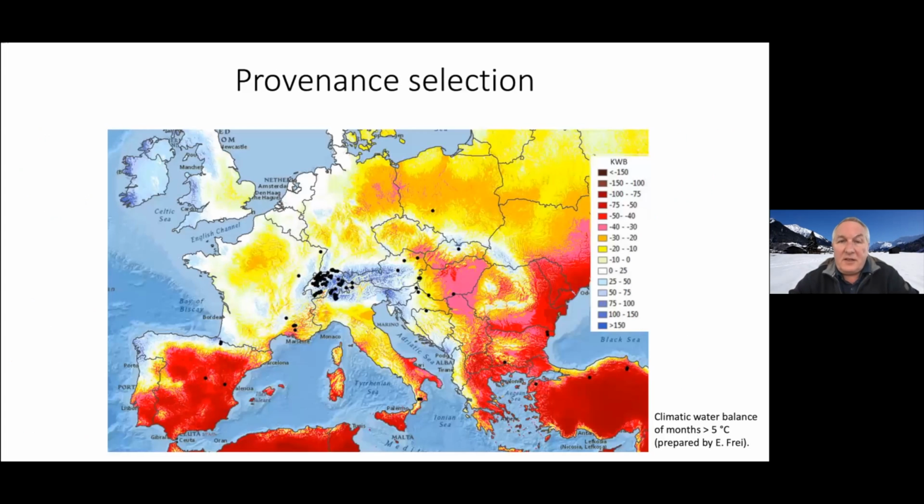Regarding the provenance selection, a water balance map was used, a water balance map of all months of the growing season having more than 5 degrees of average temperature. And according to this map, the trees with a higher negative water balance were selected to be used in these test plantations. So this was the concept, how to select for these provenances of the different species.